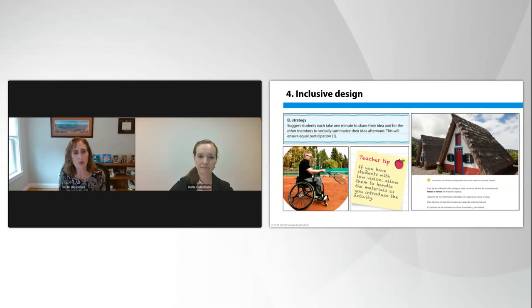Inclusive design also means that specific research-based strategies are included to help English language learning students. The curriculum material includes images of diverse people and examples of diverse people working in STEM fields. Student tasks allow for multiple ways to be successful, and student-facing materials are available in multiple languages. For example, the image on the right is from the Spanish version of the Smithsonian Science Literacy Series.